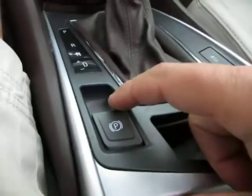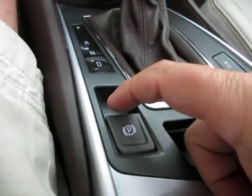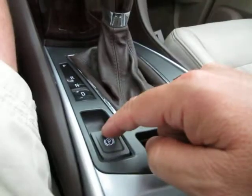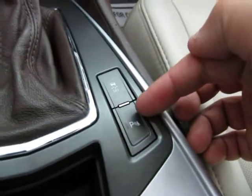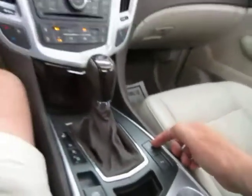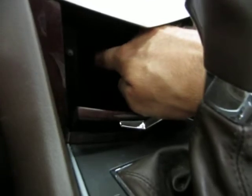Okay, on the left hand side here you have your parking brake. This is your electronic parking brake. You pull it up toward you to engage the parking brake, and to disengage you must step on the brake, the foot brake, and then press it forward down to disengage. This is to deactivate your front and rear parking sensors, and this is for your traction control. What else? This, if you push it in here, pops out into storage, and way down in there, a little hard to see, you got a cigarette lighter adapter.